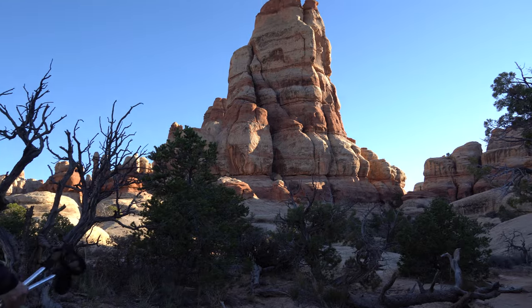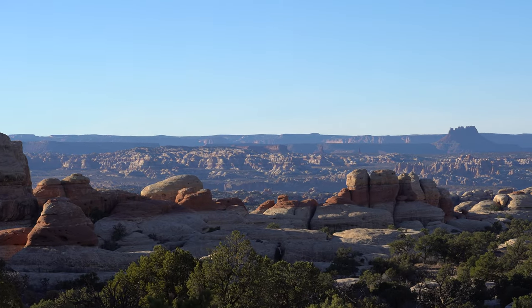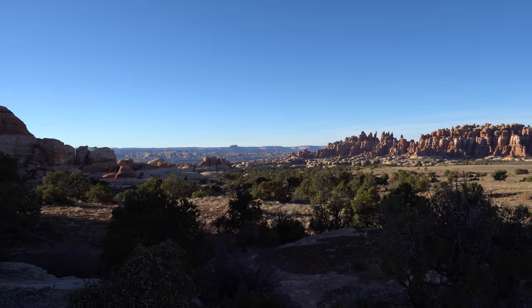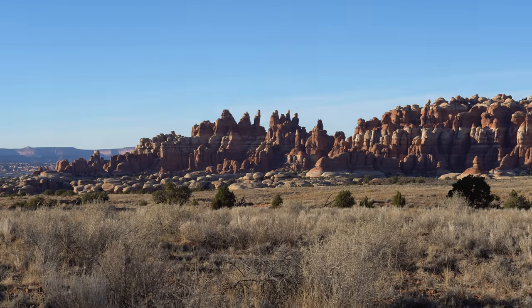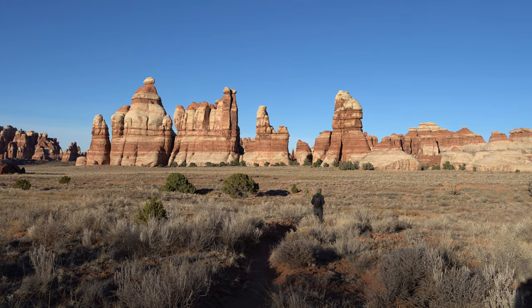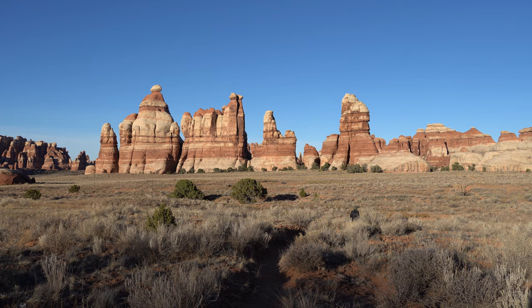All right, back to camp before it gets dark. Oh, that's the viewpoint this way. Look at that view into the maze district. Whew. Headed back to camp. What a day it's been. I feel like I say that pretty much every trip I go on, but what a day.